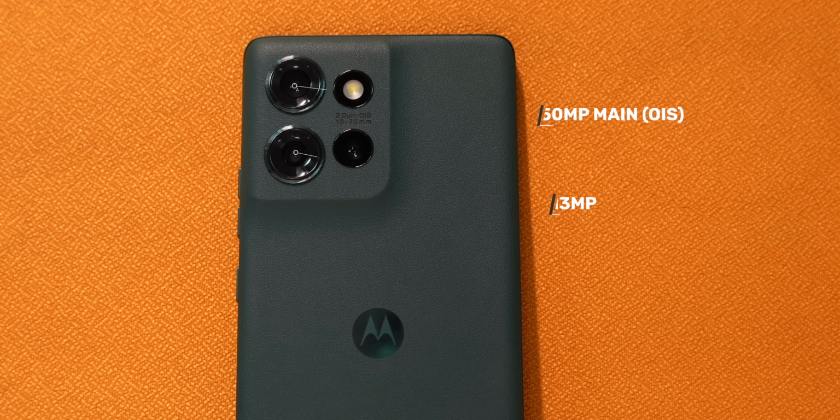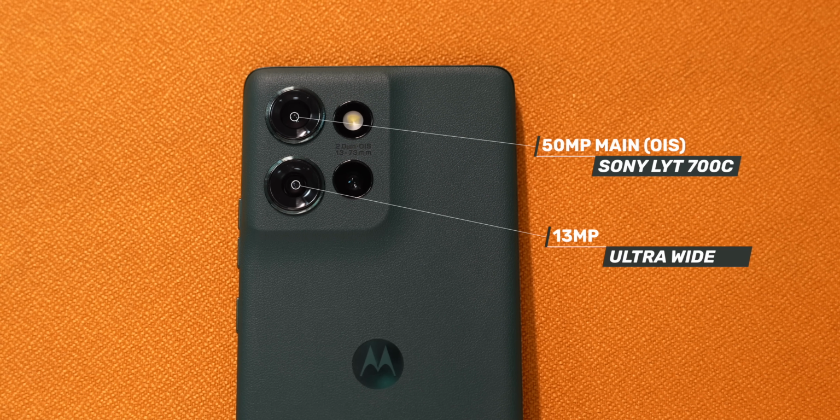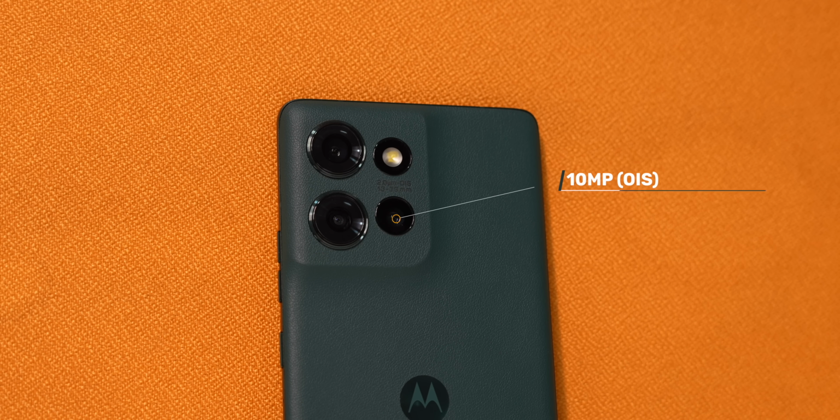And the second upgrade is the camera. You get Sony's LYT 700C camera sensor, and there's also a 3x telephoto camera, and this is the first time they are putting a telephoto camera in the base Edge series. Usually you get it in phones which are around 35 to 40,000.